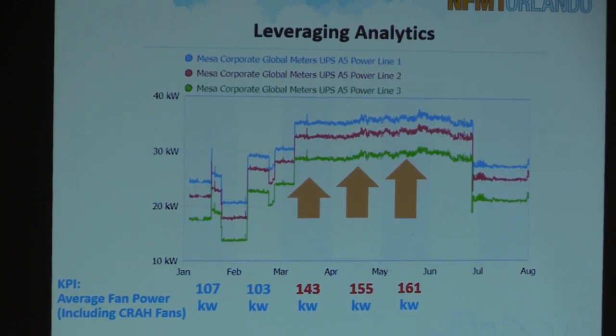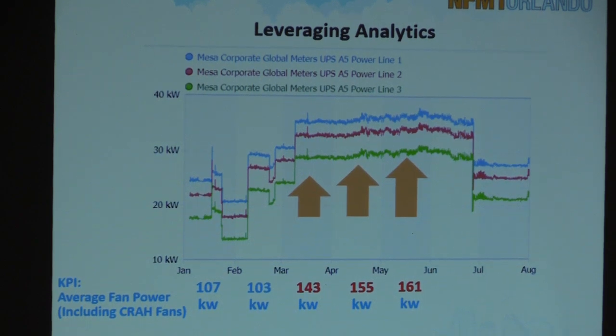So we went for months not knowing why the energy had increased, and it was this mystery. And it was a good example of how persistent and curious you need to stay undergoing a process like this, and how important it is that the data flowing in that you have is correct and clear so that you can get good results in the end. So you can see here our KPI at the bottom for average fan power, there's this huge jump in this month, and that was definitely the source.